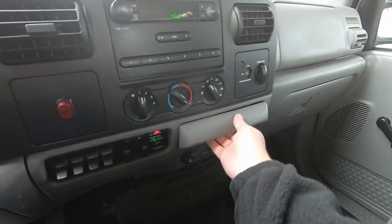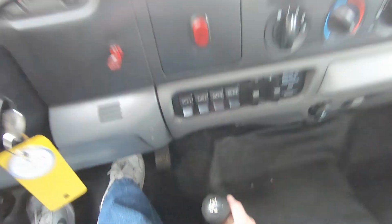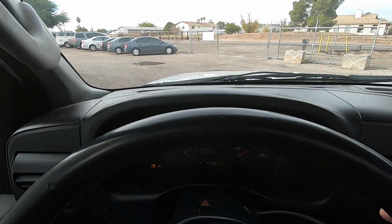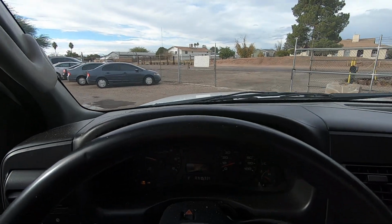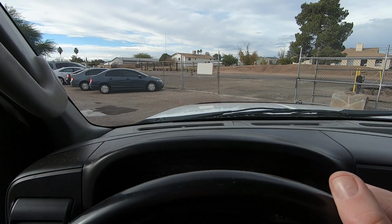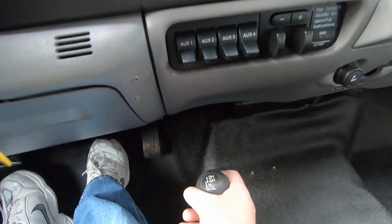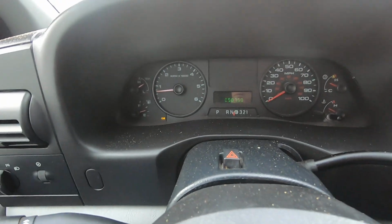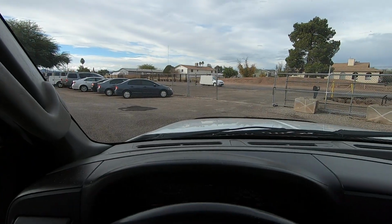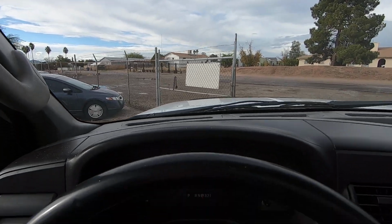Cup holder. All right, let me put it into neutral. We're gonna go to four low. Now we're in four low. See there? Drive. And reverse. Perfect. All right, neutral. Now we're gonna go to four high. There's four high. Right there. Drive. Perfect. And reverse.